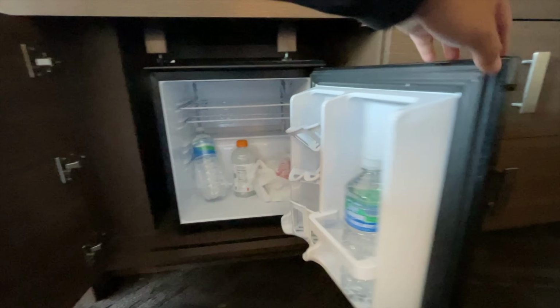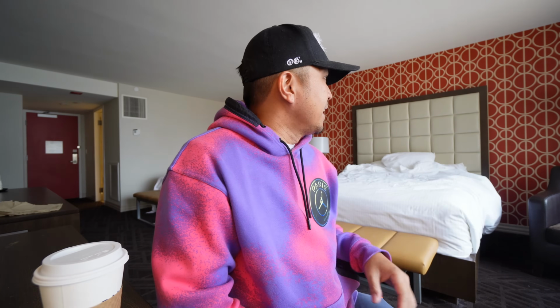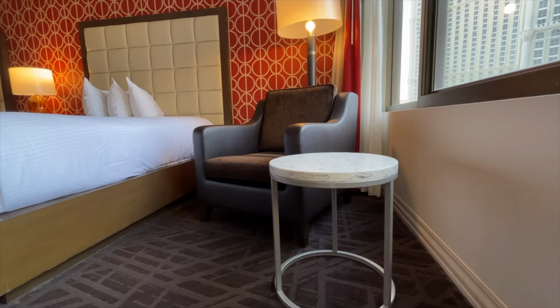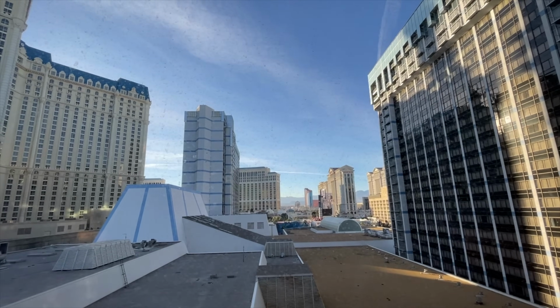They have the refrigerator to keep your drinks and your food cold. The beds were actually pretty comfortable. I like the leather square bed stands that they have right behind me. There's a nice little lazy boy with a stool you can actually sit down and eat at, which I like. And the view here is really nice. You could actually just sit out here and enjoy the view.